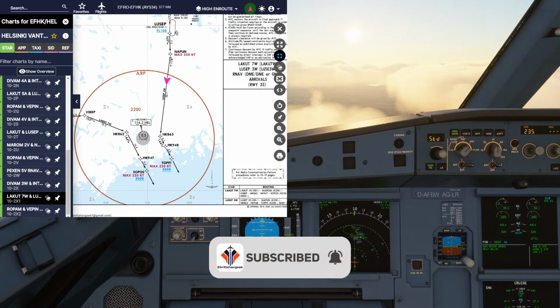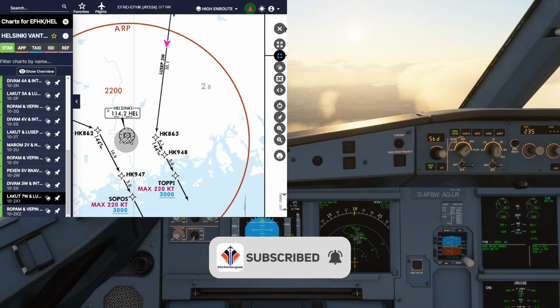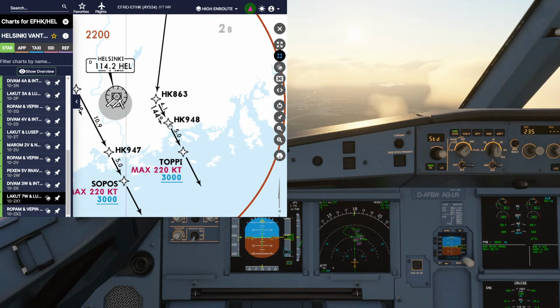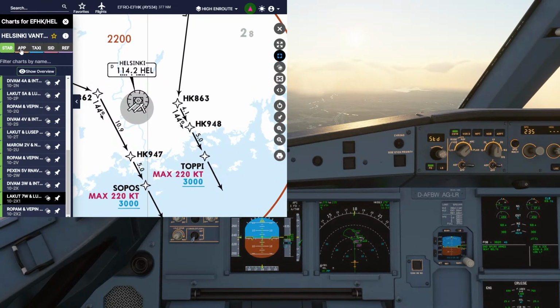Let's have a quick revision of the charts then for our approach. So you can see our position with the magenta arrow, flying along that Lucep 3 Whiskey arrival, and we're going to head down to HK863, out on 144 degrees to Topi. Because it doesn't have it in the sim, at HK948 I'm going to manually select 144 degrees and track 5 miles, and we're then going to fly out to where Topi should be, because it's not in our nav display annoyingly. This is with Navigraph data as well, so that's annoying because that's expensive. And then we're going to make our right turn for finals. So make a quick note of that. 144 degrees, 5 nm to Topi.